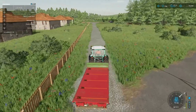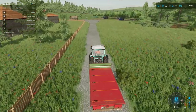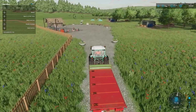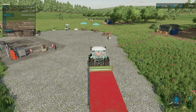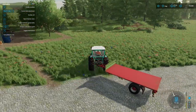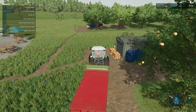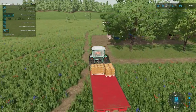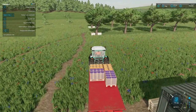Let's get back and go and make our first collection from our pick-your-own orchard. So, as I mentioned, when we built the orchard, every month we will collect the product from the orchards, and we'll sell it only in our own farmers market, in other words the farmers market that's in the center of the green.